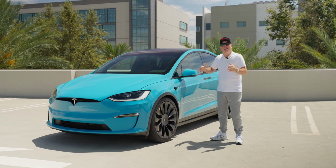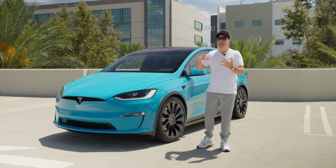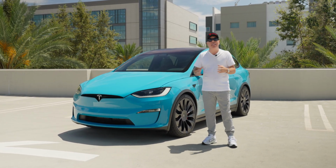But for now, it's a wrap. This Model X is done. It's got a color change. It's got paint protection to protect the paint up underneath. It's got a new set of wheels. She's ready to hit the streets in LA.